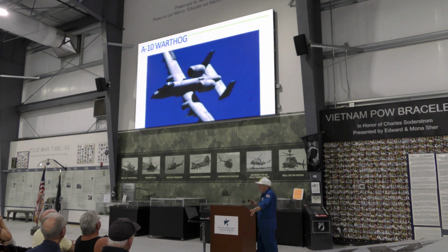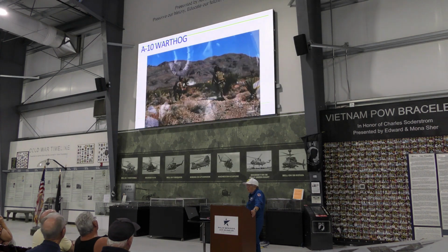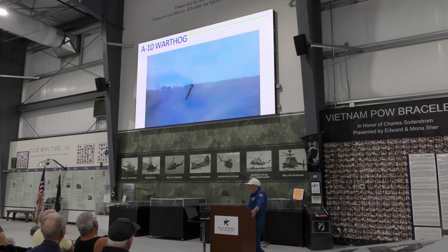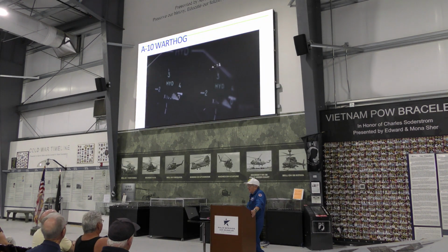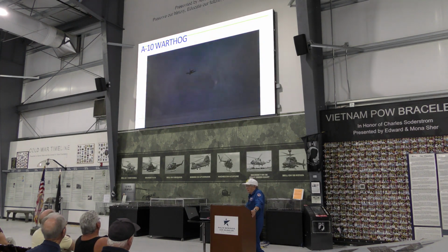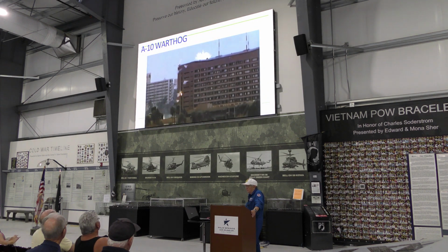The sound is just good music. But this is the airplane doing its job. That gun is always shooting, and it's hitting targets on the ground. Okay, we don't have the sound. But the airplane was a very, very capable close air support weapon system. It's a pretty short video, but that's what it does with the 30 millimeter shells.